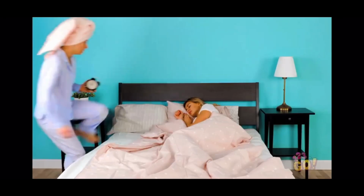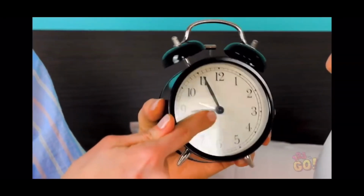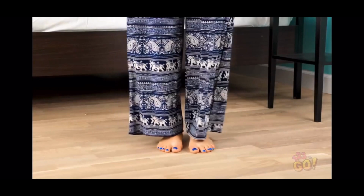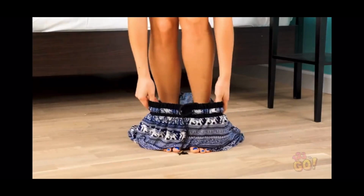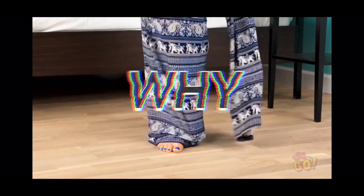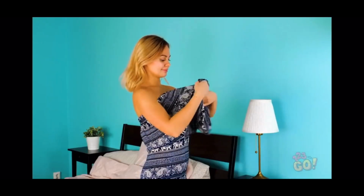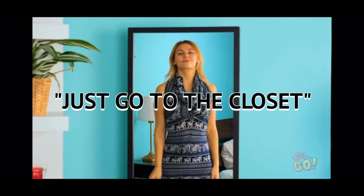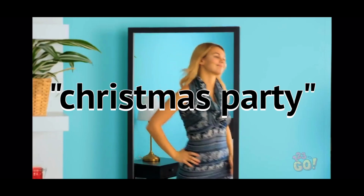Ever wake up like this? No. Oversleeping is the worst. I guess. You have time to get ready? Maybe. Time to turn those PJs into a look. Flip the pants off and put both legs into one side. Why? Why though? Now pull them up over your chest and slide your head through. Why though? Super stylish for PJs, that's for sure. Now she looks like she's going to a Christmas party.